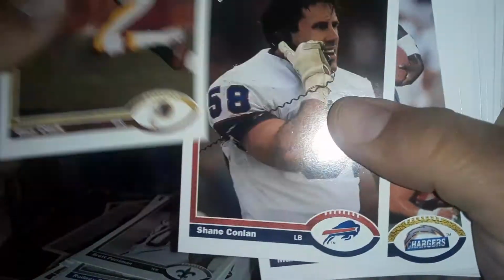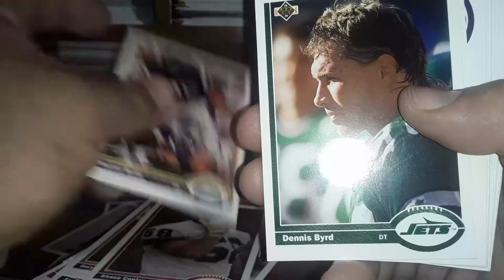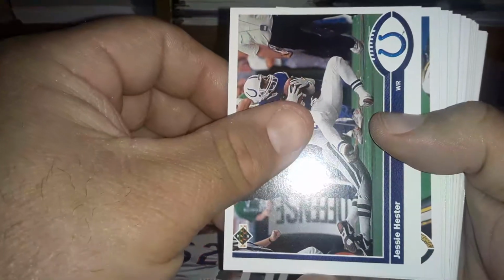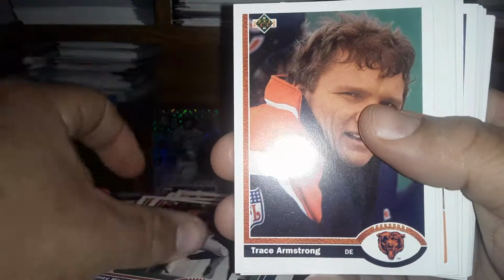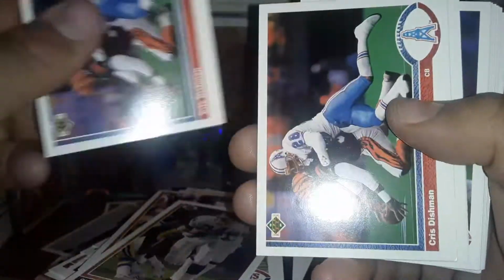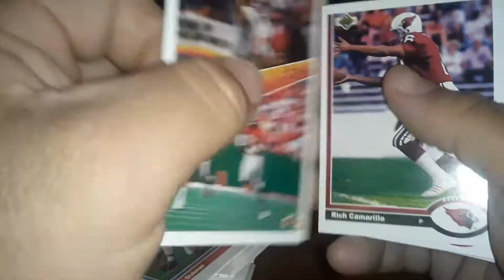Gary Clark. There's a Shane Conlan. Marion Butts. Dennis Byrd. Marion Butts. Mark Bortz. Jessie Hester, Merril Hoge, Rodney Hampton, Trace Armstrong, former Raider, Otis Anderson, Team MVP of Neil Anderson, Team MVP of Otis Anderson, Chris Dishman, aerial threats of Steve DeBerg, and I believe that's Stephone Paige. Yep.